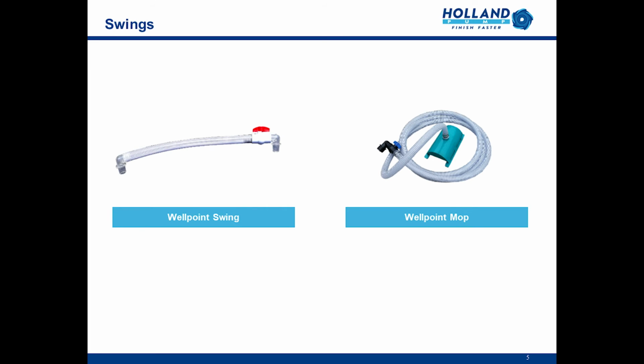Holland Pump Company also makes swings, which are typically 3 feet in length, made of 1.5 and 2-inch diameters, and usually come with a cutoff valve, which is used to tune or isolate well points. We make ditch mops, which are very long swings made to mop up surface area where there is water present and needs to be dewatered.